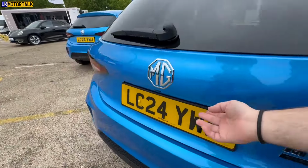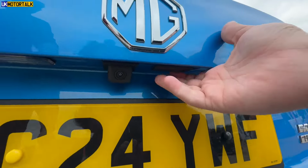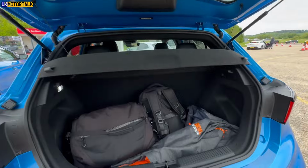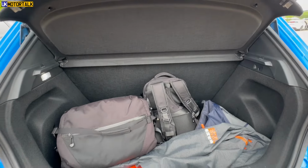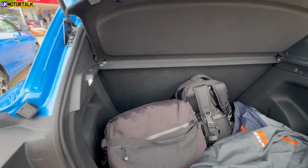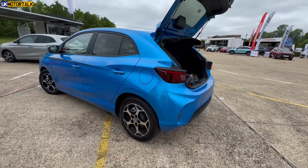And the boot, well, it took me a moment to find the boot release, which is actually tucked up under here somewhere. There we go. And it's got an all right sized boot. We've chucked all of our stuff into the back. LED lights. And there we go.